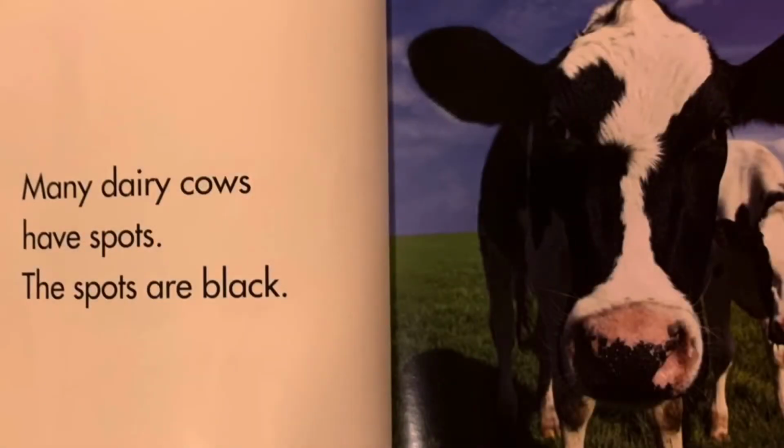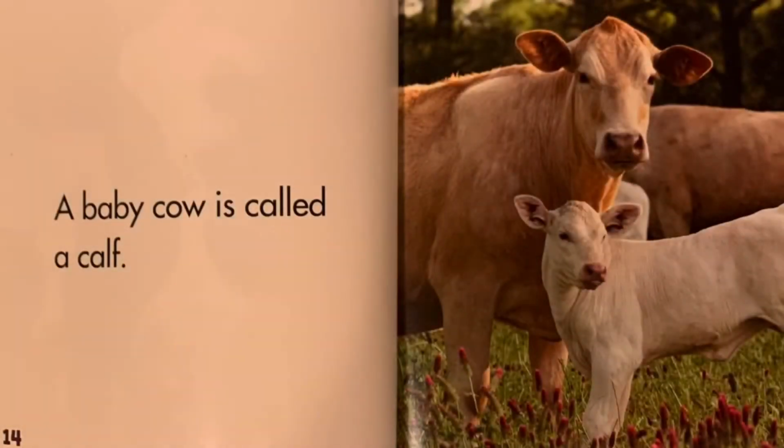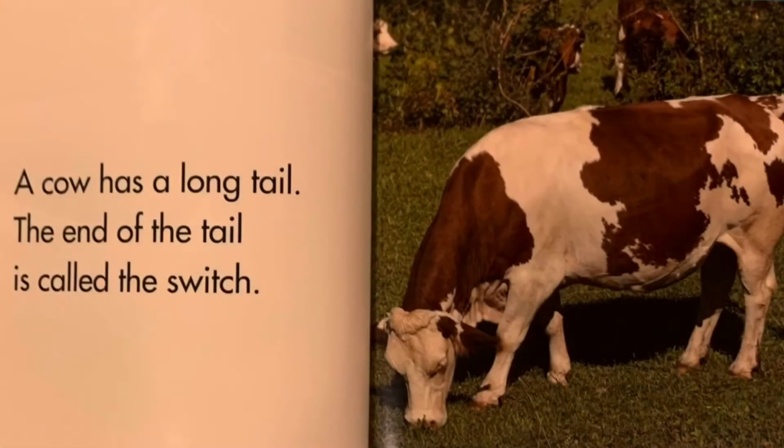Many dairy cows have spots. The spots are black. A baby cow is called a calf. A cow has a long tail. The end of the tail is called the switch. It keeps flies away.